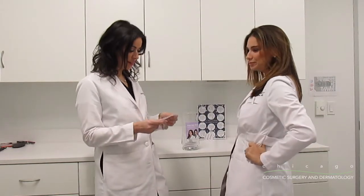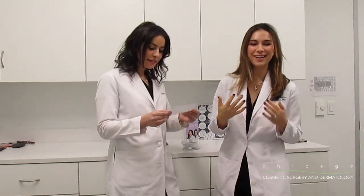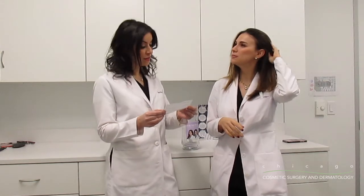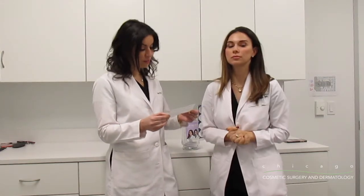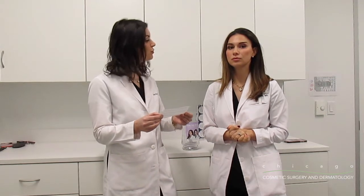Dr. Pritzker, this is from Crazy Gemini 12. I'm a Gemini. Can I get a skin peel where the top layers of the skin actually fall off for several days before filler? If so, how much time should be between the 2 treatments?